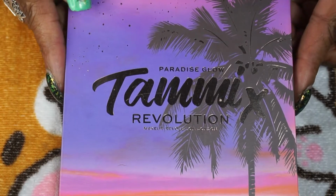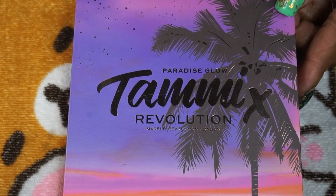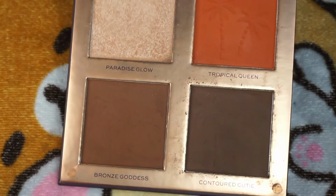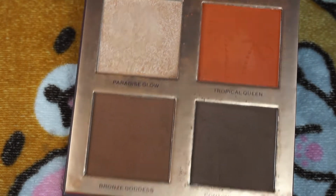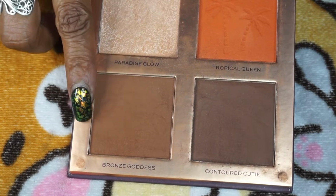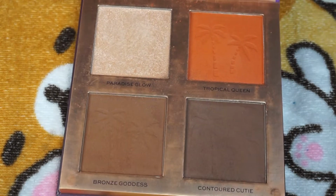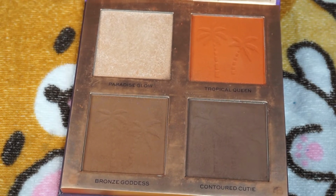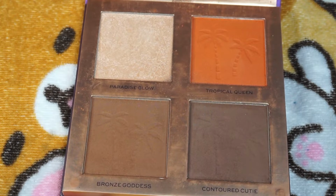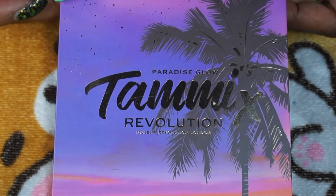This one is the Tammy X Revolution. This is one of her palettes. She did two of these face palettes, and then she did a big eyeshadow palette. I have the big eyeshadow palette, and then I have the deepest one in the face palette. This one is in Paradise Glow. This is a subtle highlighter. I love an orange blush, but these two here, the bronzer and the contour, this is way too deep for me to be a bronzer, so I mix them together. I just dip in one, dip in the other, and I use them as contour. But they are very nice, very pigmented. I think she came out with this in 2019, I believe. And you can see I've hardly even worn off the embossing because they're very, very pigmented. You don't need that much. So this is the Tammy X Revolution Paradise Glow palette.